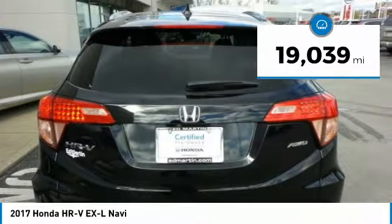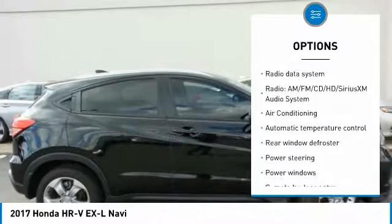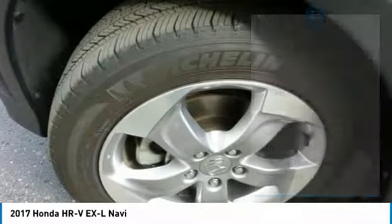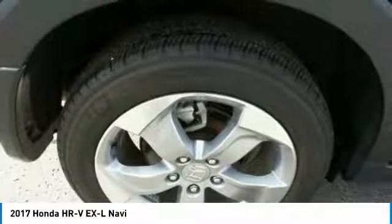Here are some of this vehicle's great options: navigation system, traction control, air conditioning, dual airbags, power steering, four-wheel disc brakes, power windows, rear window defroster, fog lights, electronic stability control. Your new ride is just a phone call away.